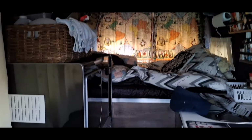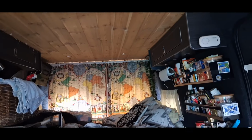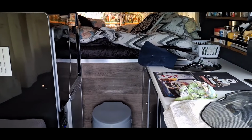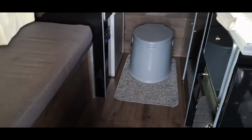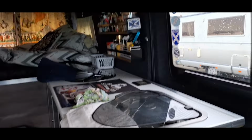There you go, Van Columbus, all spick and span. Take a look at this. Cleaned all the shelving down, all the units. Cleaned all the toilet out, all the fridge. And there you go. Swept it all out, mopped it all out. Can't get any better than that.